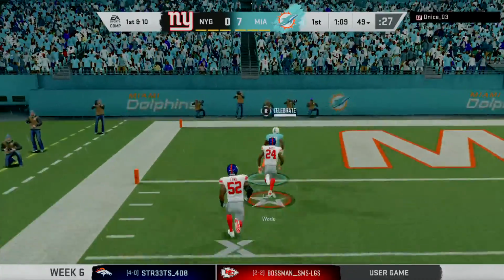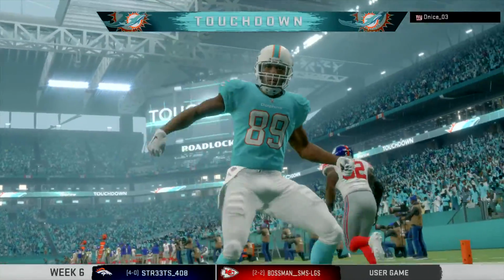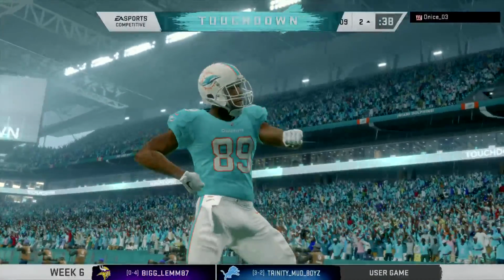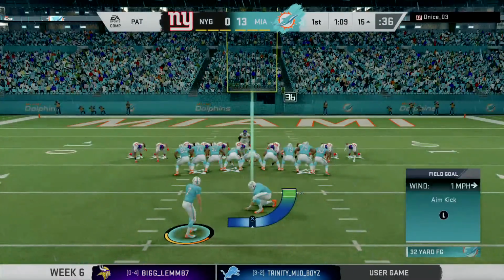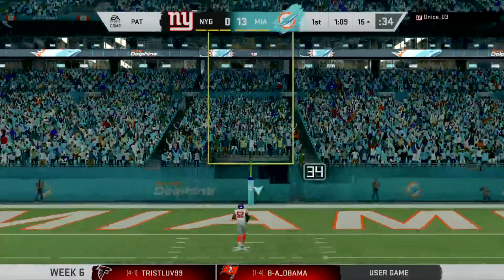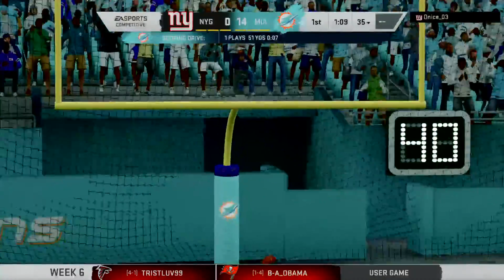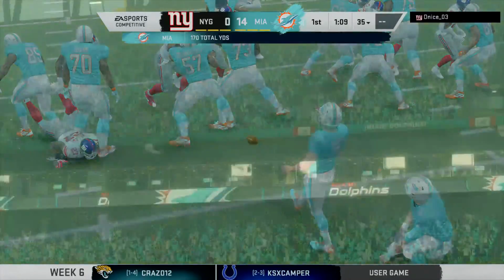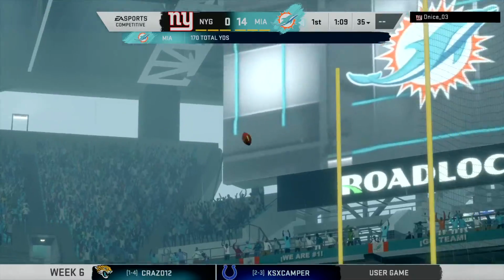This is caught inside the 15. And he'll take this into the end zone for a Dolphins touchdown. A big play there with his second touchdown in this opening quarter. And the Dolphins strike quickly here for 6 points. Extra point up and good by Sanders, and it's now 14-0.